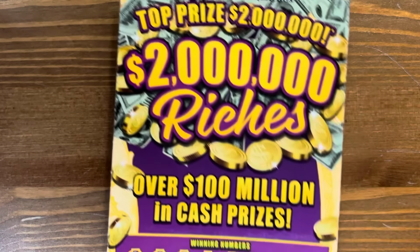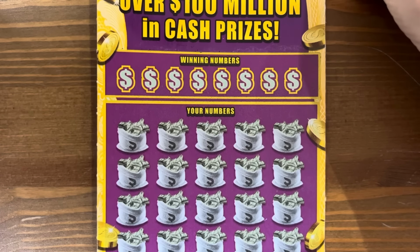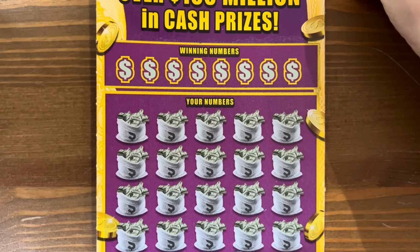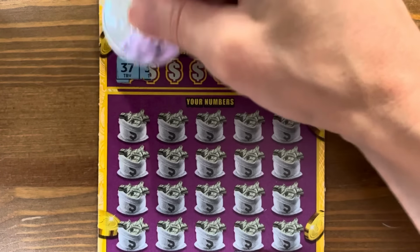We're gonna start with our 2 million Riches. So on this ticket, we are match and win. We have a money symbol for instant win, 10x, 100 burst. And there's a riches symbol for a win all. All right, 33, 43, 42, 25, 32, 20, and 18. All right, hopefully we'll find some good wins today.